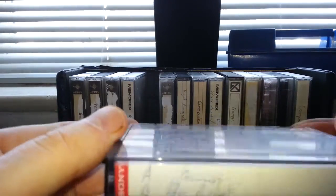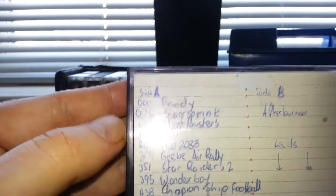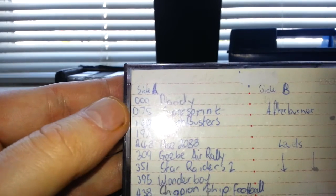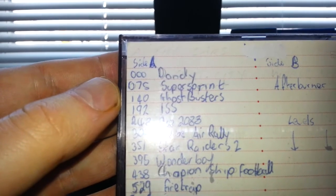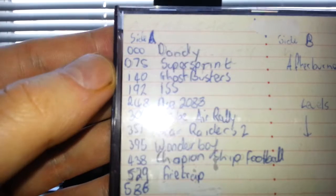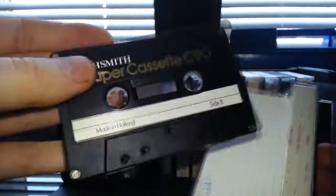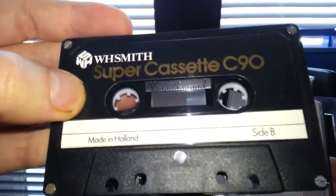What do we have here? Right, Games: Afterburner, Dandy, Super Sprint, Ghostbusters, ISS, Ace 2088, GB Air Rally, Star Raiders 2, is that? Wonder Boy, Championship Football and Fire Trap. And on side B we got Afterburner. A W.H. Smith Super Cassette C90.